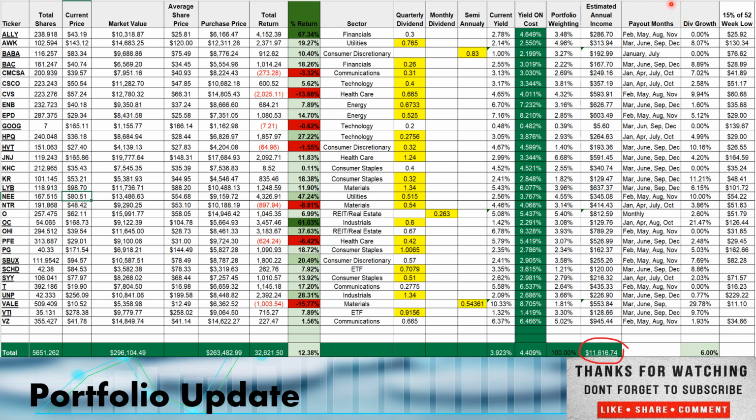Estimated annual income in this column, payout months here, dividend growth year over year, and where a company sits at 15% of a 52-week low. I like to keep my average cost per share under this 15% of 52-week low. It also gives me a high water mark of what I'm willing to pay. Not always in line. Sometimes I don't mind going above that. For example, Union Pacific, you saw I add to that position, even though it is significantly higher right now than my share cost at $199. My cost per share is so much under where it sits at 15% of a 52-week low. I can nibble on this one and still be under here.